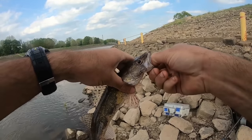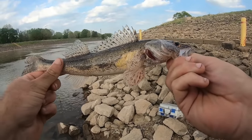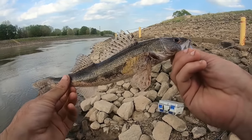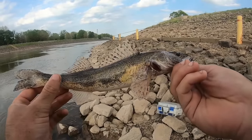I don't even care if he's got teeth. I'm gonna lip that sucker. Look at that. The first fish of this afternoon fishing mission is a little sauger. This is the first one I've caught all spring. I've come out here a few times whenever it's a little bit cooler, whenever they're a little more active, like in February and March. But there we go. First fish is a sauger.